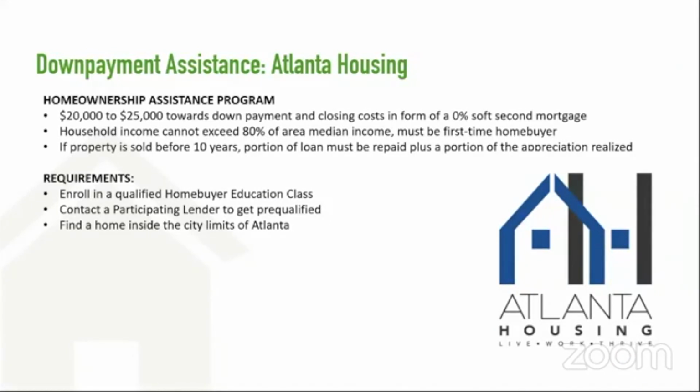Next, we have Atlanta Housing, also known as the Atlanta Housing Authority. They have one down payment assistance program that we utilize, the Homeownership Assistance Program. This is a really generous program that provides between $20,000 and $25,000 towards down payment and closing costs. Household income can't exceed 80% of AMI, and you must be a first-time home buyer. And if the property is sold before 10 years, a portion of the loan must be repaid.